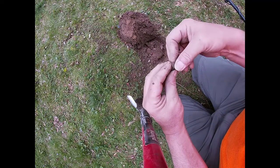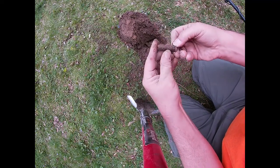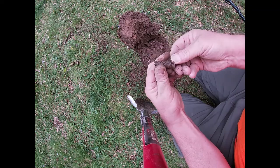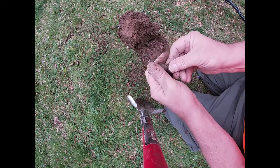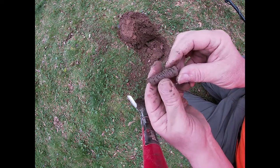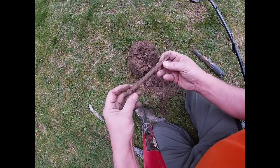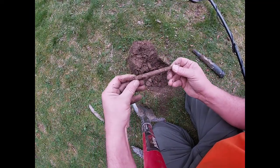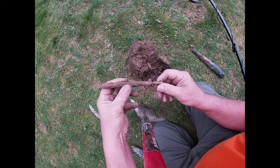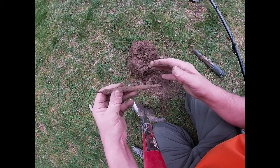And not far from that Indian, I thought I had a bullet. It sure looks like one, but then when you look at the casing, it's got a pattern on the casing. I'll clean it up and see what it is. It's curious. Right, on to the next. Well, at first I thought it was a spoon, but now I'm not sure. It's a mystery. I'll clean it up and see if I can figure it out.